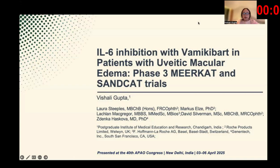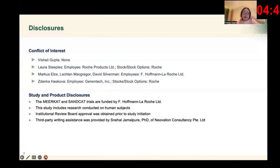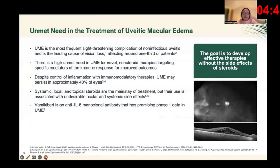A very good morning. I will be presenting on IL-6 inhibition with vamikibart in patients with uveitic macular edema, the results from phase 3 MEERKAT and SANDCAT trials. I am Vishali Gupta presenting on behalf of the group, and I have no financial disclosures to make.